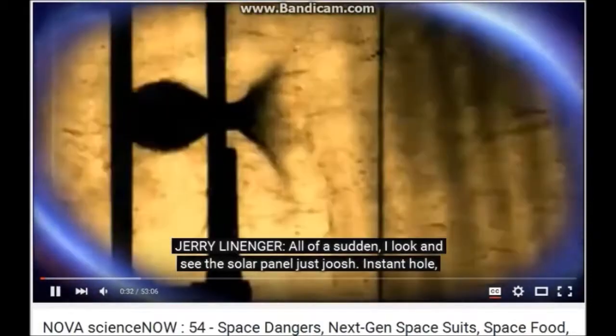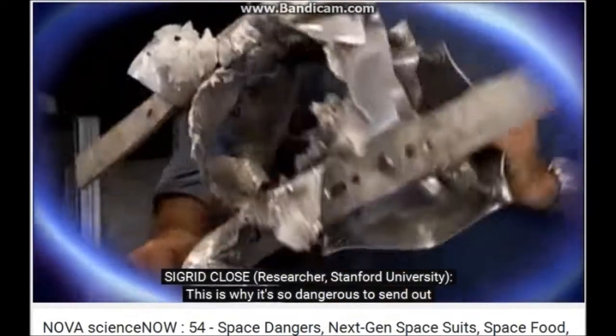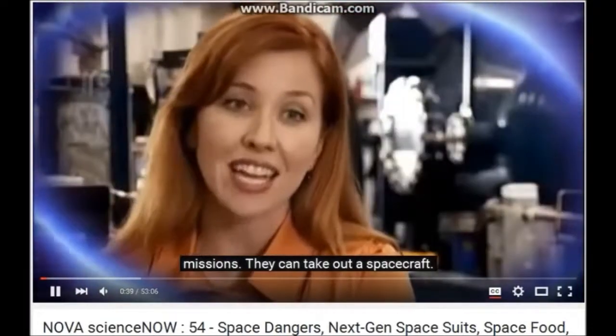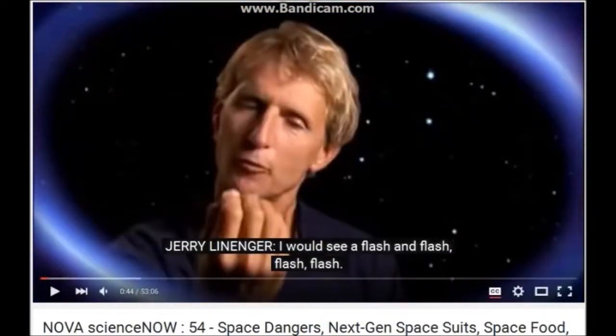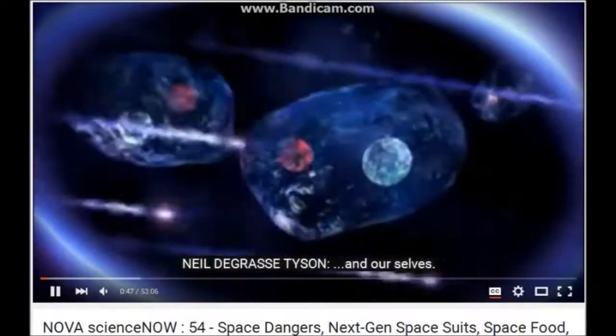Beating bullets. All of a sudden I look and see the solar panel, just an instant hole this big. Instant hole that big in a solar panel. And nobody dies in these spacewalks. So dangerous to send out missions, they can take out a spacecraft. And cosmic rays punching through our brains. Yeah, what about that fucking radiation? I thought space has deadly radiation.